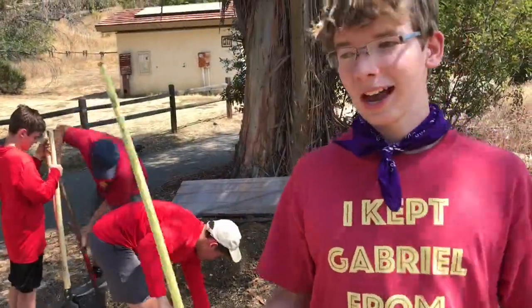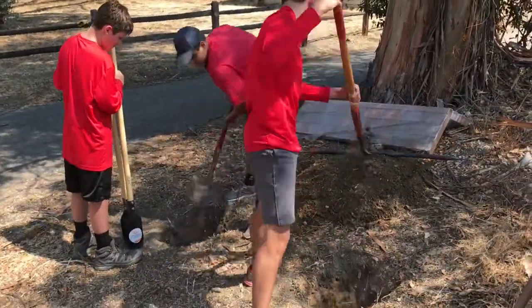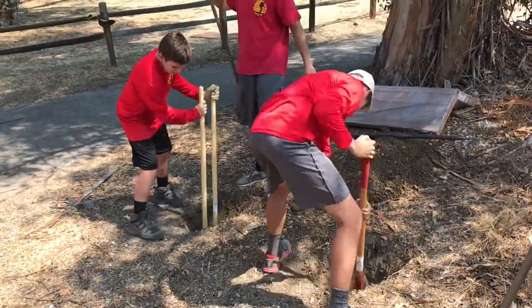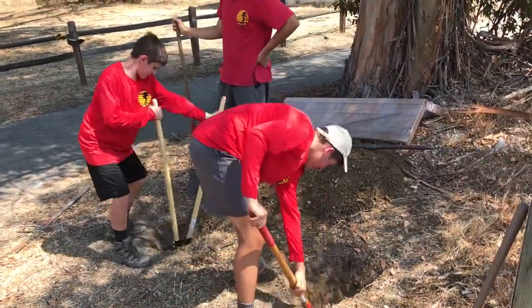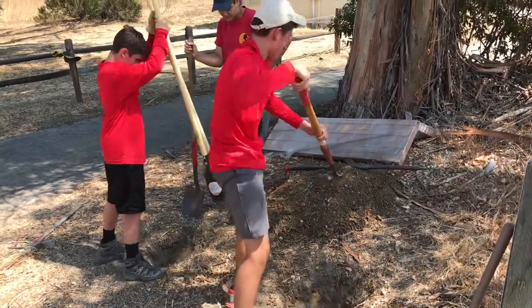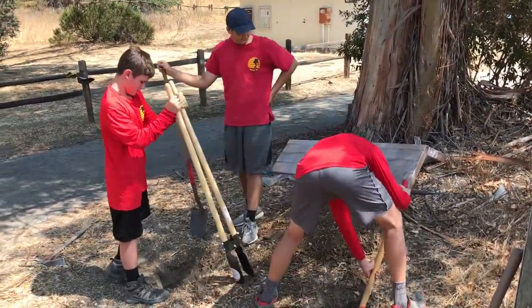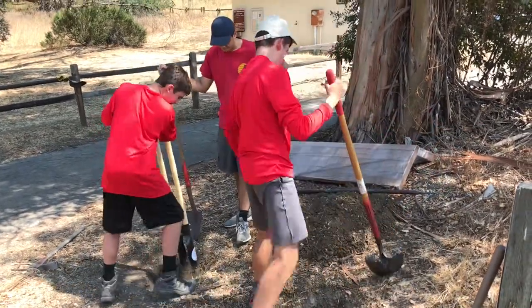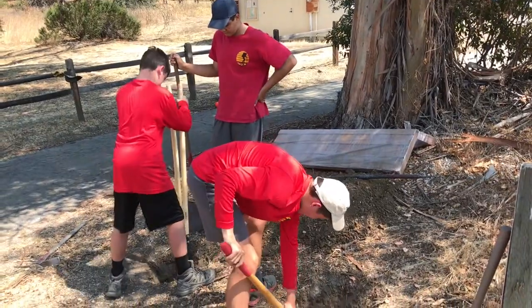So we're here at Musch campsite, and here we are making very, very fast progress on our last kiosk site, where we're digging our last set of holes for my project, and with the way we're looking right now, we might be able to get the post in time for today, which would be awesome.